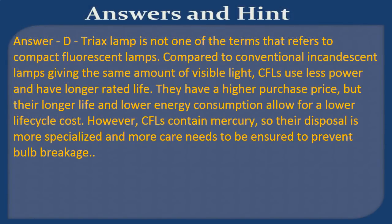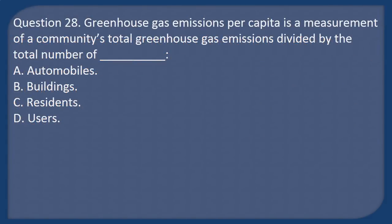Answer: D. Triax lamp is not one of the terms that refers to compact fluorescent lamps. Compared to conventional incandescent lamps giving the same amount of visible light, CFLs use less power and have longer rated life. They have a higher purchase price, but their longer life and lower energy consumption allow for a lower life cycle cost. However, CFLs contain mercury, so their disposal is more specialized and more care needs to be ensured to prevent bulb breakage.